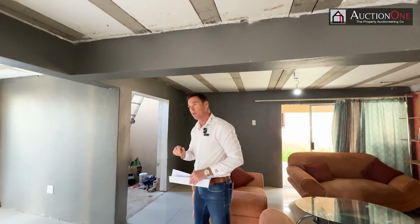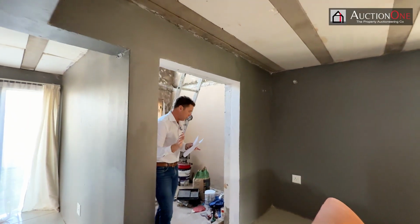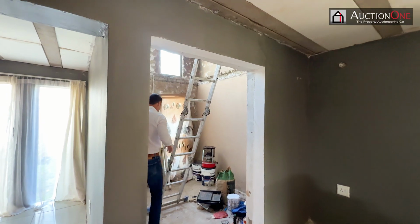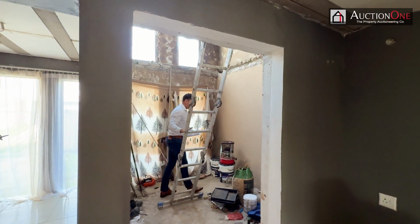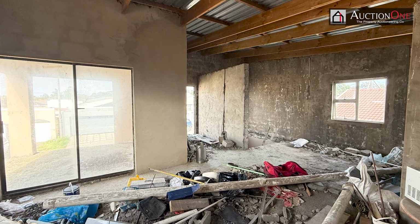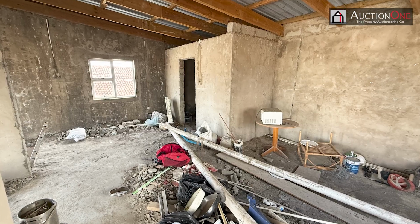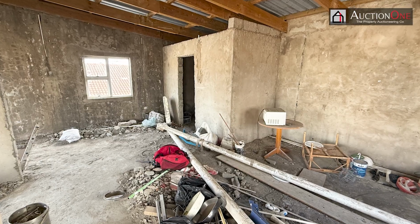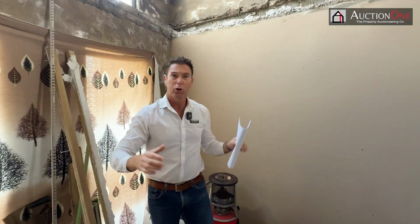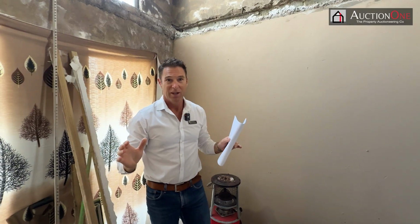So here's a section of incompletion, which we believe will seriously add value to this property once done. This is where the stairwell is designed to be, and if you come up and have a look up here, it's absolute volumes of space, a designated area for your ensuite, and a huge master bedroom of note could be created upstairs. Alternatively, you could use it as a second lounge. It's truly spacious. You'll love the height and the volume.